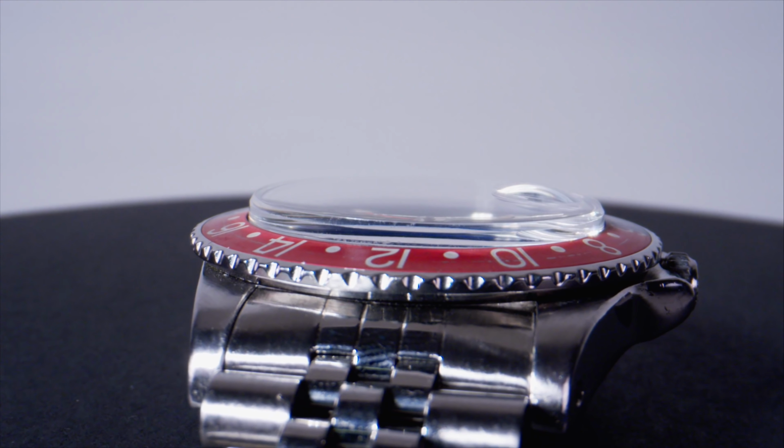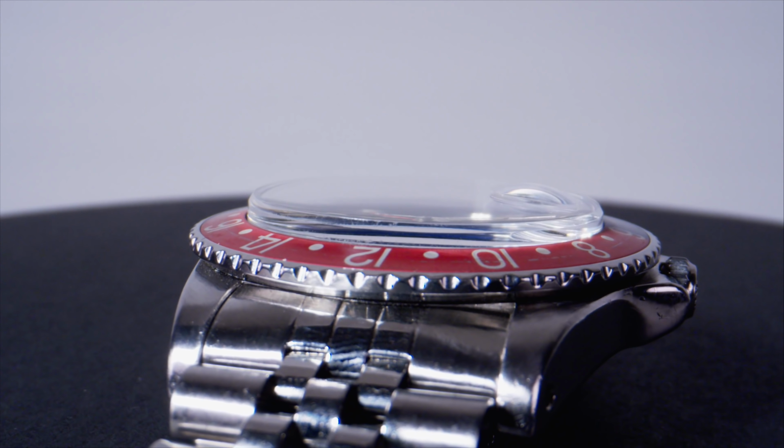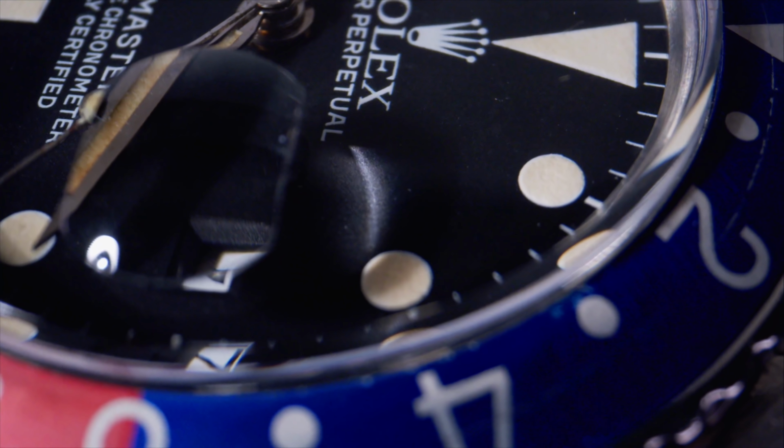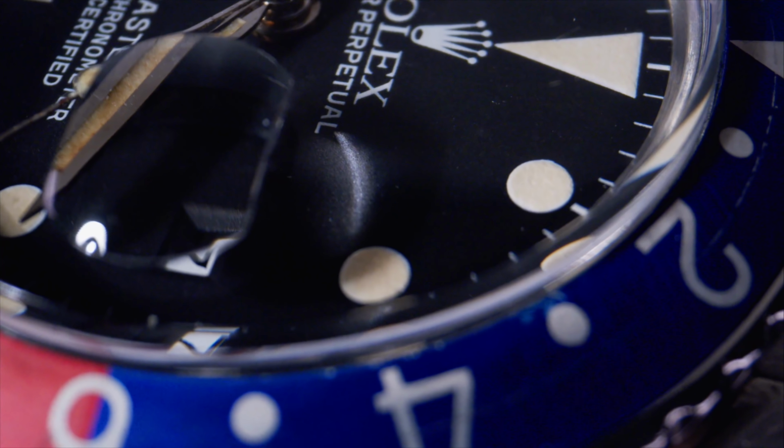The bezel insert seems to be a service insert because the back is blue instead of red. Condition on the bezel edge also very nice as well. Glass, of course, has been replaced because when you look at my 1967 GMT, the glass is destroyed and I kind of like that whole scratched up look.